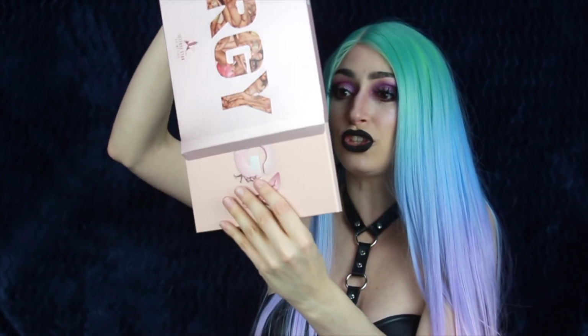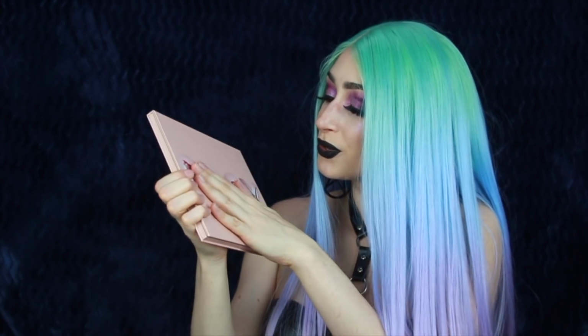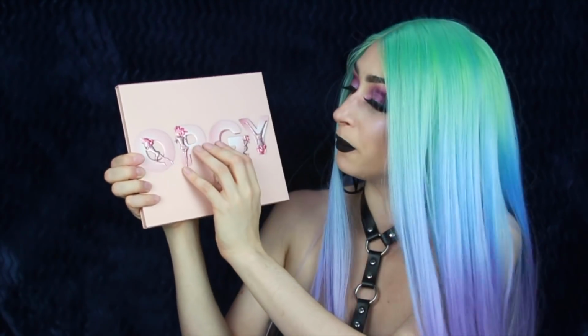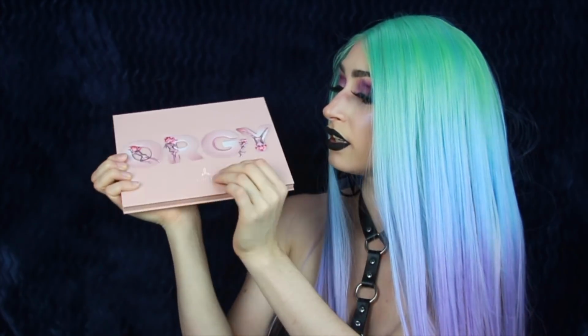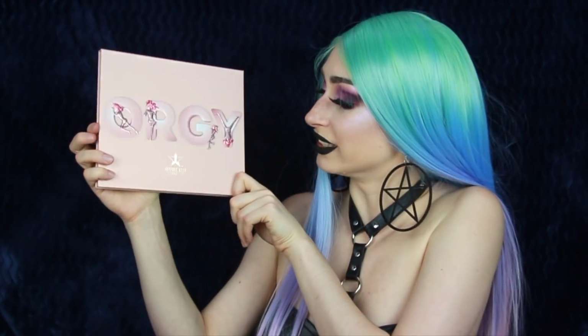The feeling of this palette is so nice. It's that soft matte touch packaging. Wow. Oh, and I'm getting my greasy fingerprints all over it. Hello, naked people. Welcome to my makeup room. This is huge. Oh, wow. Oh, hi, Jeffree. Oh, that's so cool. So all of the letters and the little mini naked Jeffrees are all raised. That's so cool. Say what you want about Jeffree, he looks good. Damn, girl. He's got that booty.